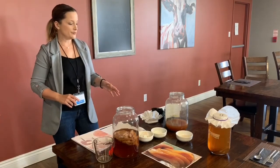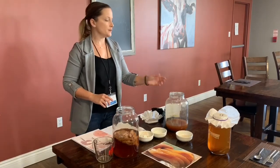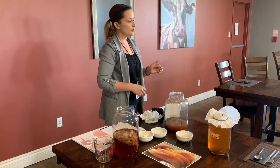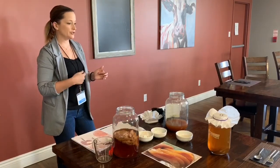Other things you can do with your healthy Scobies, you can actually take them and puree them into your smoothies. So you're getting a really good kick of good bacteria in your gut. You can also take little bits and give them to your dog as well. Put them into their dog food, really good for their gut too.